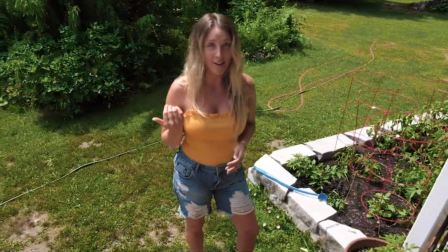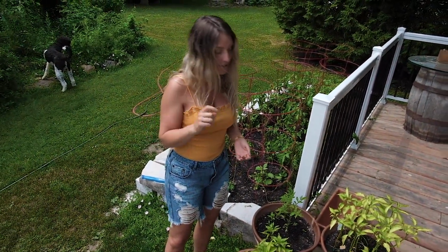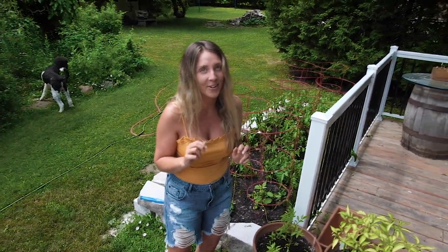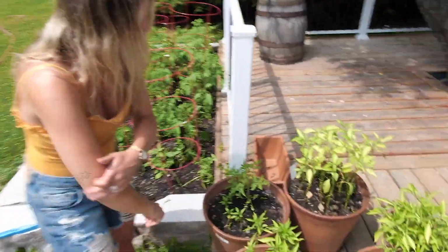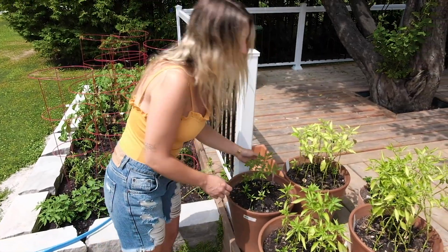So actually something funny happened. I thought I was planting Jamaican peppers. I'm pretty sure there was a label error because for all of the Jamaican peppers that I planted, tomato plants have been growing. So we have a tomato plant here. This is just a little baby one. But I'm really not sure what kind of tomato it is because I have it labeled as Jamaican pepper.